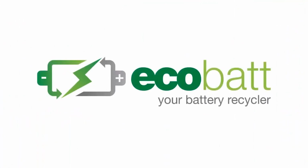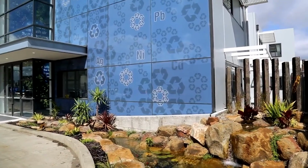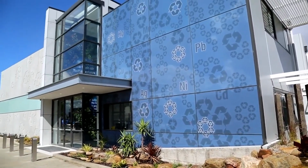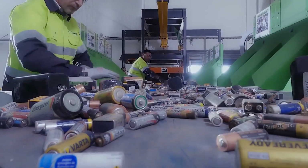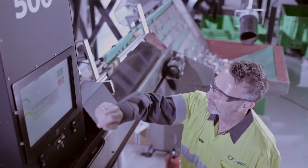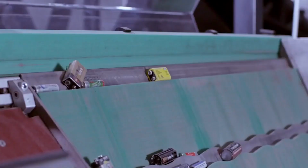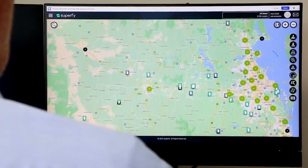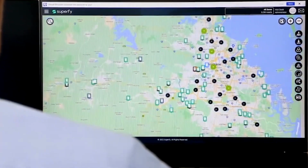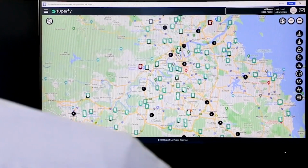EcoBat, a part of the EcoCycle group of companies. Over the last 2 years, the company has invested heavily in state-of-the-art technology to become the preeminent battery recycling company in Australia, specialising in the safe collection, processing and recycling of all types of batteries. The company has also embraced technology with a custom-built software system that facilitates efficient collection and processing of batteries nationally.